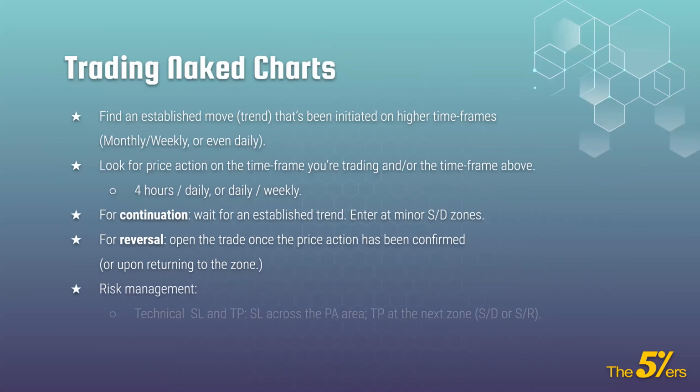And of course, you have to take into account risk management. So always set a technical stop loss. Don't set a stop loss too close because you're afraid of taking the risk, or too far because you don't want it to be hit. Set it where you think the chart will tell you that this is the place where the price is not going your way. And in this case, if you're using price action or supply and demand, you can always set the stop loss across the price action area or across the supply and demand, and see if the target is good enough with your risk reward ratio at the next zone, the supply or demand or the support and resistance, to make sure that you have enough room for the target to be hit relative to the risk you're taking.